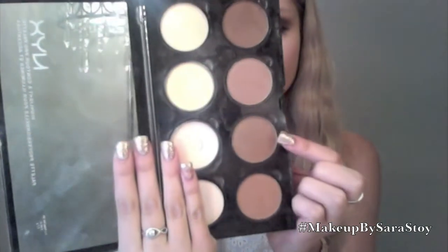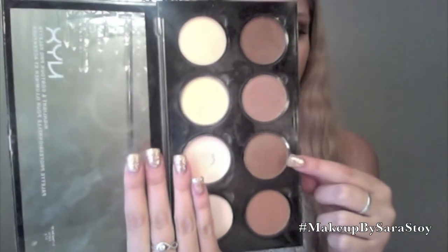Going into the NYX Highlight and Contour Pro palette again, I'm going to be taking that second shade and just contouring my cheekbones. And for that, I'm using the Real Techniques contour brush.